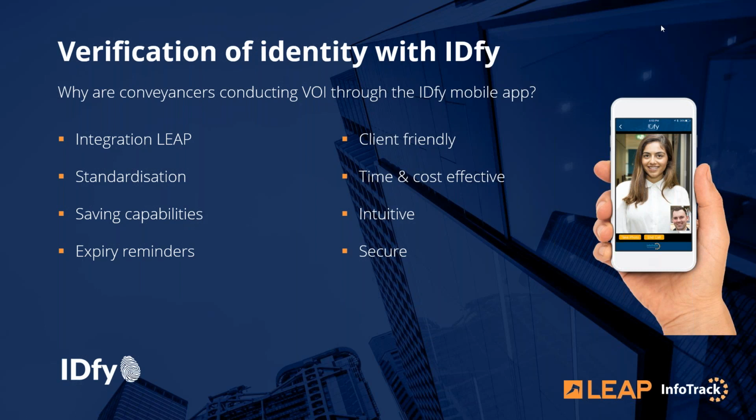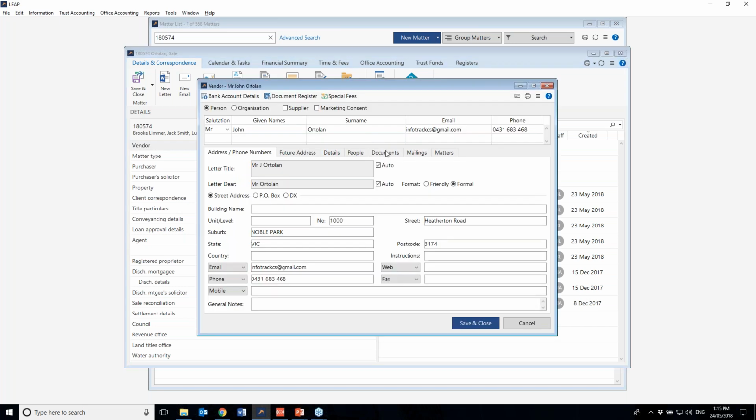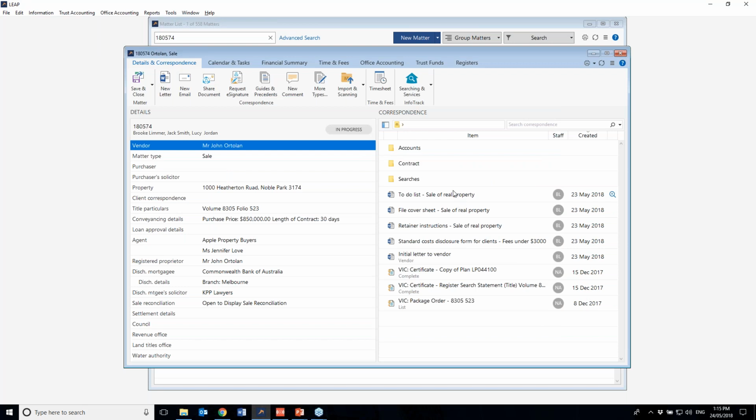Yep. So I think, Brooke, you were going to show us. I did just touch on this when I was creating a matter, this Documents tab. Okay. So I'm just going to share the screen again. So when you are in this matter, your VOI report that is generated, you can actually save it under your Documents tab within Leap. So just save it locally on your computer once you receive it via email, and then import it into Leap. Otherwise, it generally does just sit in there as well.